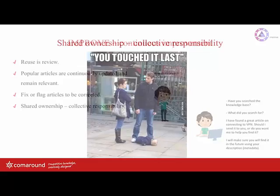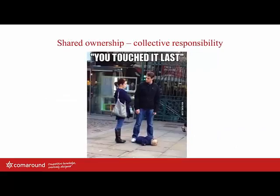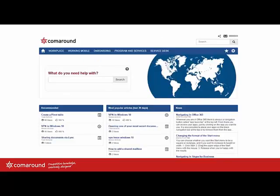Another key part of the improve is the shared ownership, collective responsibility. And this is exactly what we want to avoid. And the way we do this is by following the solve loop workflow.